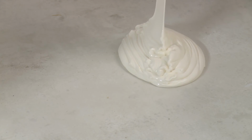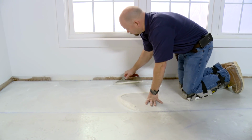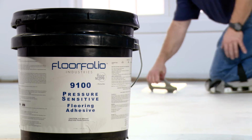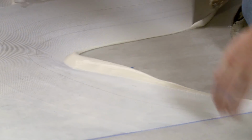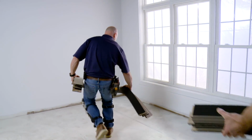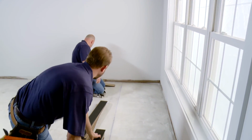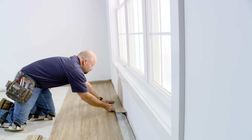The adhesive is spread, taking care to install the floor during the open time window for that particular adhesive. Using FloorFolio 9100 pressure-sensitive adhesive, it needs about 30 minutes after spreading before installing the floor, but it should be installed within 3 hours of the adhesive being spread. After the installation, it must be rolled in both directions prior to the expiration of the open time window.